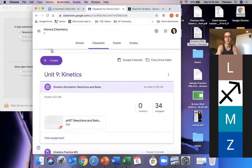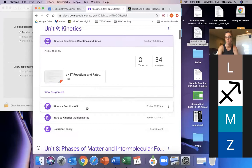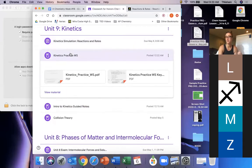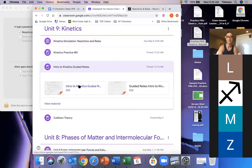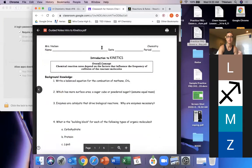So that's tomorrow. You'll be working on the kinetics simulation tomorrow, and you can upload it with your images, or you can use Cami or DocCam or all those different programs that many of you are using, lots of different ones that work to submit on Google Classroom. So I think we've got that down pretty well now. Once again, guided notes today, kinetics worksheet tonight, and then tomorrow is the simulation, okay? So if you would please have this at the ready, that would be great.